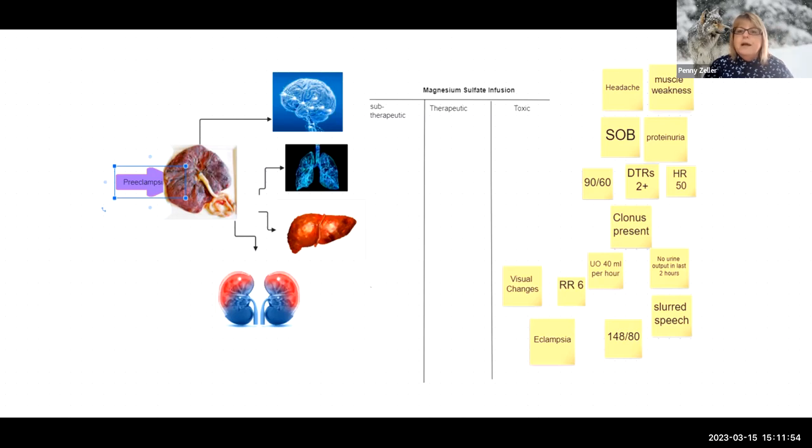So what you need to do is, to the left, it says subtherapeutic. In the middle, it says therapeutic. And on the right side, it says toxic. Can you see that? So which one of these sticky notes do you want to pull over to the subtherapeutic? In other words, which signs would you want to move over to subtherapeutic? If you're giving magnesium and it's not working, if the level of magnesium is subtherapeutic, what would you see in your client? So somebody just grab a sticky note and move it over there. And we'll be able to tell who it was because your name's on there. Subtherapeutic, what would you see? Just click on it and drag it over.